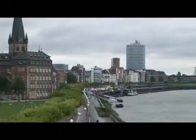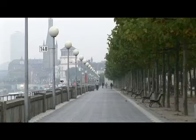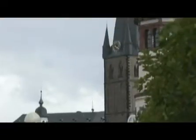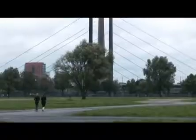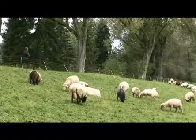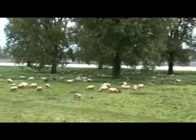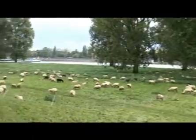The Rhine River is just 10 minutes walk away from the hotel. The Rhine Promenade, which runs along the river, is a perfect place to relax or to start the day with your morning jog. Sometimes you will see sheep on the other side of the river. They're very important because with their hooves they keep the ground packed tight to protect the riverbank from high water.